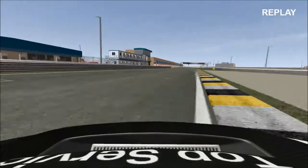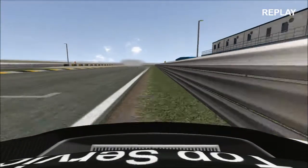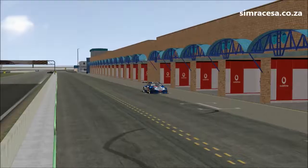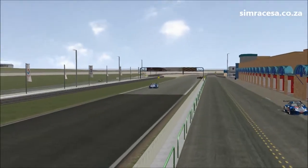Oh, here we have onboard replay of Frost. He's gone a bit wide, he's clipped the curve, and around he goes. As easy as that, hits the barrier. Looks like he's stuck. You can see him in the background there trying to get going.